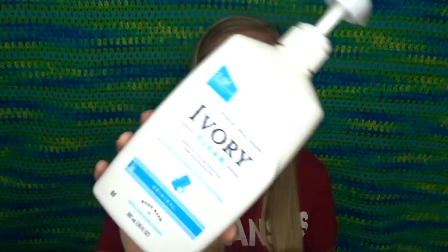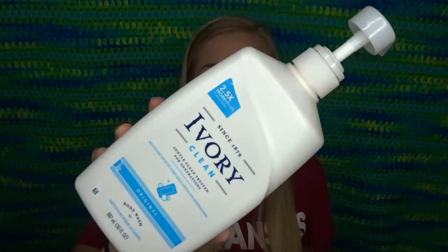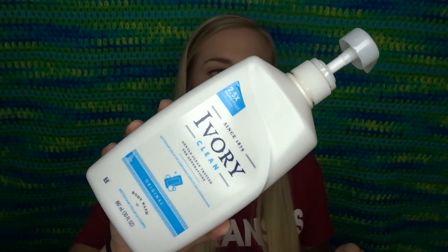Next, me and my husband both use this. This is just the Ivory body wash. This is just the original. If you're looking for a good, gentle body wash, I think this stuff is awesome. So I definitely recommend that. We went through so many bottles of this and really enjoy it.